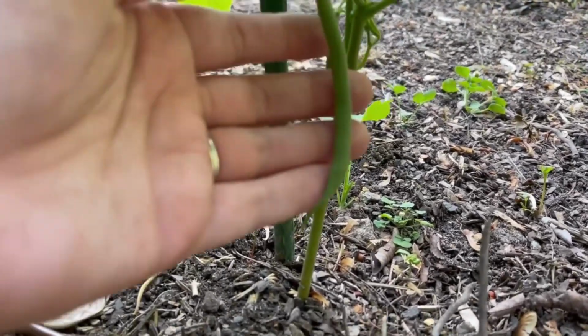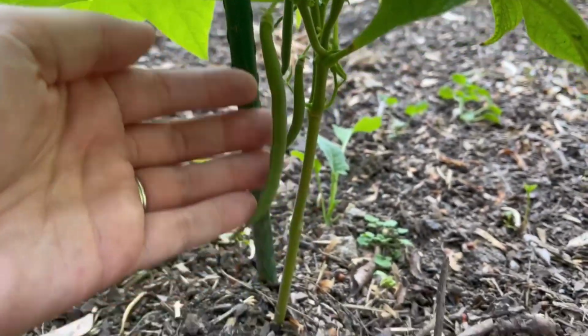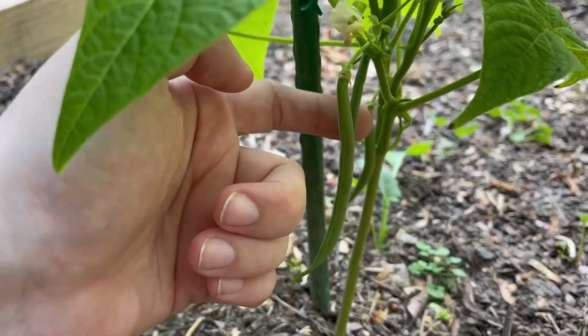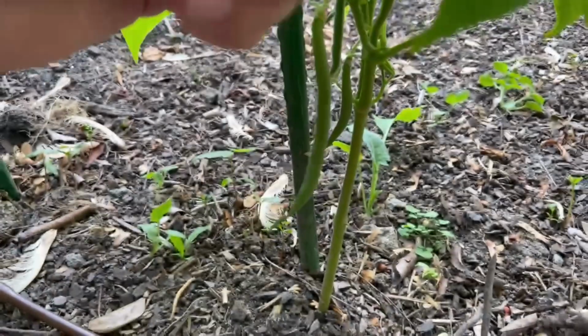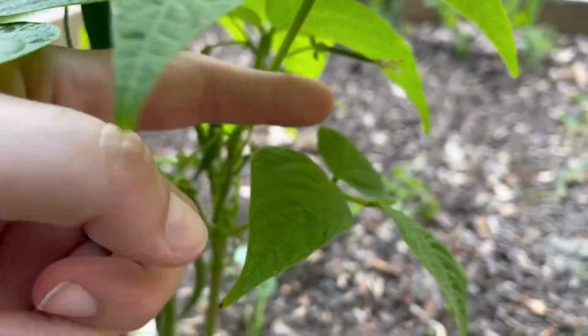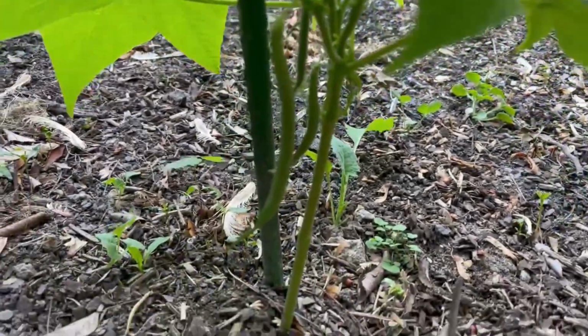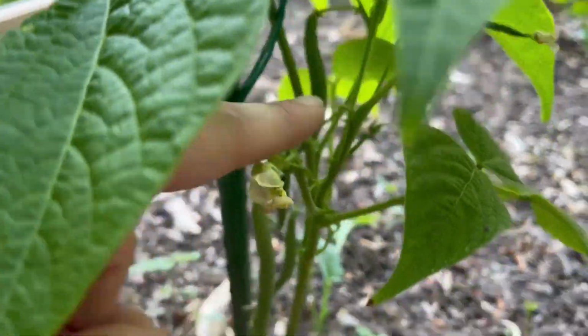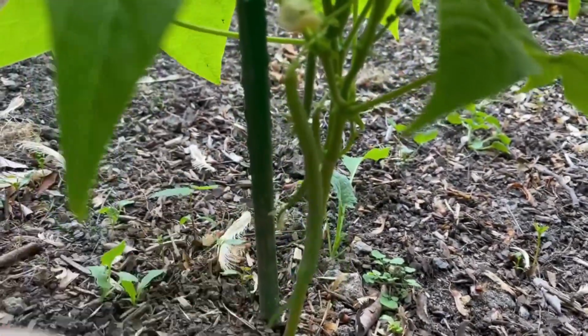Because look, there is a whole green bean. Look at them. They're right there. And I just had no idea. There's another one right there growing. Oh my gosh. There's green beans all over the place. Wow.